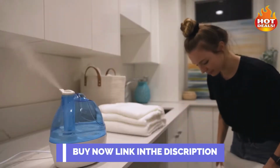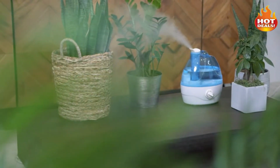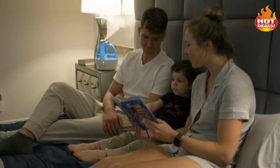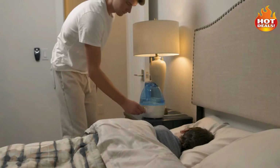It's so good for everyday life. You can enjoy its benefits at home. Your plants can enjoy it, and you can even enjoy it while you work. Breathe better, sleep better, live better with the soothing cool mist from AquaOasis.